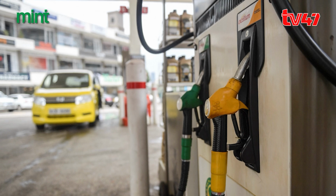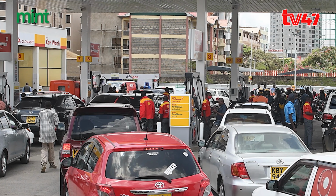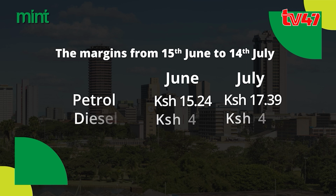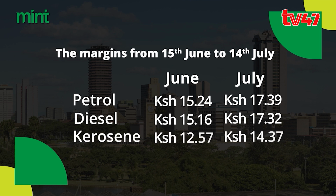The third factor is that the margins for oil marketing companies have also been increased in the latest review by EPRA. The margins on petrol have been increased to 17.39 shillings per litre from 15.24 shillings the previous month, while those for diesel have gone up to 17.32 shillings per litre from 15.16 shillings. For kerosene, the OMC margins have risen to 17.24 shillings per litre from 15.09 shillings in the June 15 to July 14 cycle.